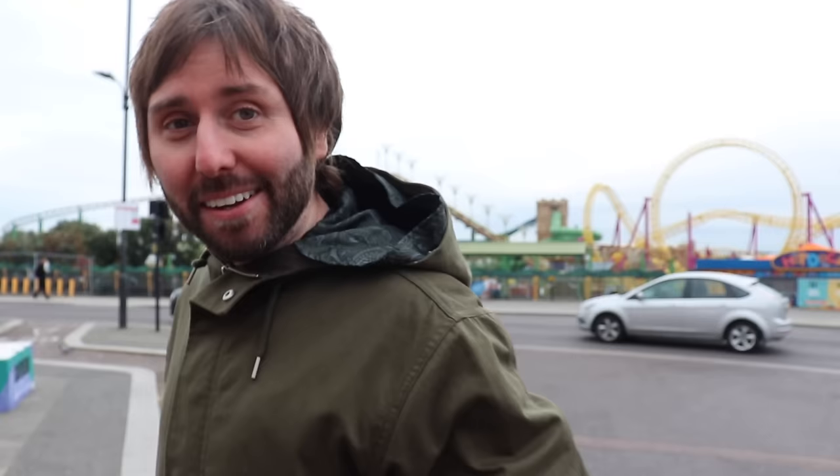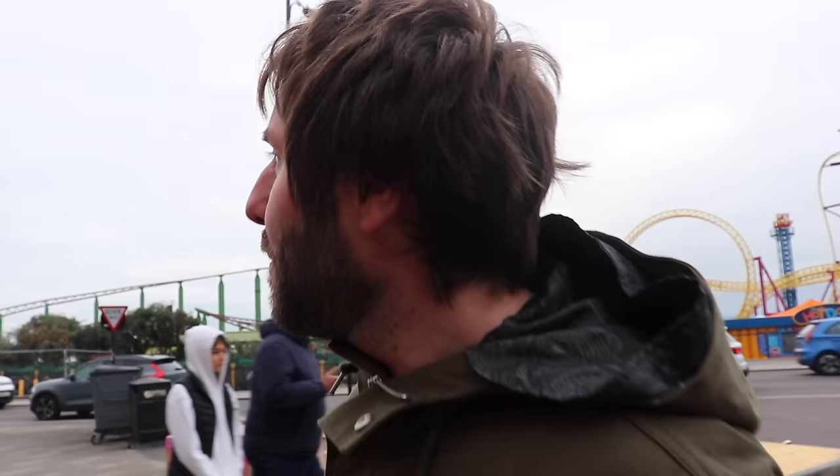Right. Someone else has just called me a bus. Here we are, the arcades at the seafront, one of my favourite places to come. It is cool, isn't it? It is fun. Right, go on then, kiddies.